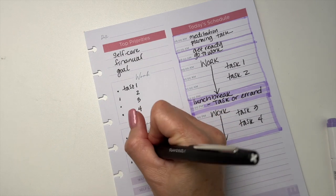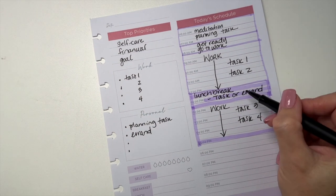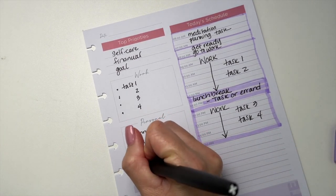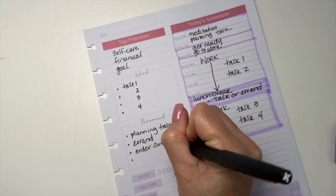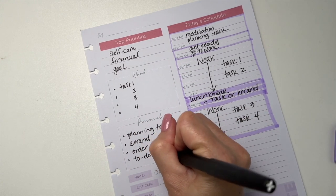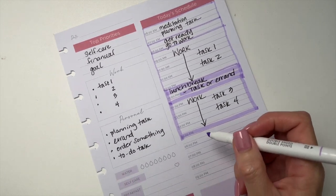So personal would, let's say, be my planning task, whatever that is for this day. So this will be my planning task. So I'm going to do that in the morning. And then I have an errand to do or a task, whatever it might be. I'm going to say it's an errand. And then let's say I have 2 other things, like I need to order something and then a to-do task.